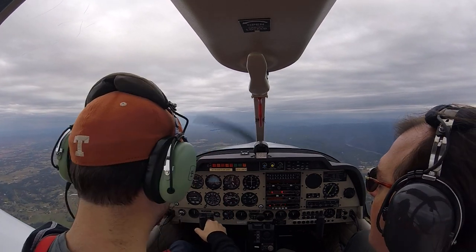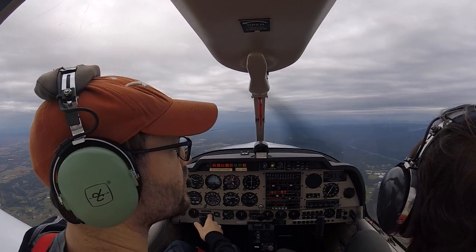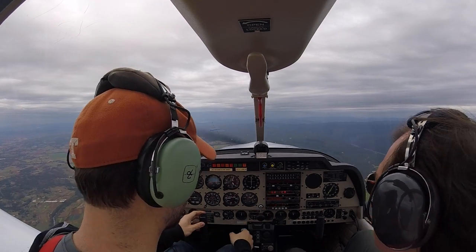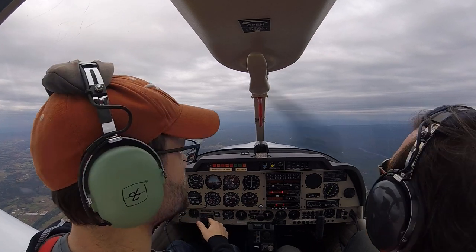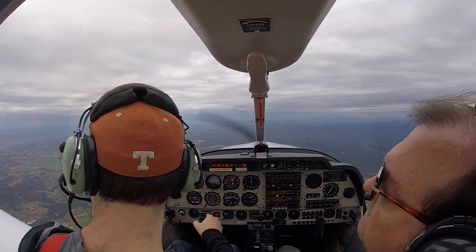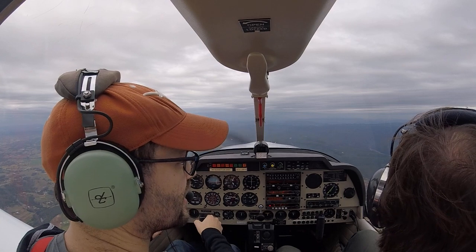S for security, no loose objects, harnesses are secure. For engine, temperatures and pressures are green, mixture is rich, fuel pump is on, pressure looks good. Okay, L for location. Well, we can do it above these not built up areas over here. We need to identify landing sites.